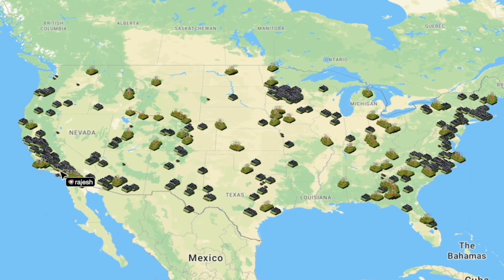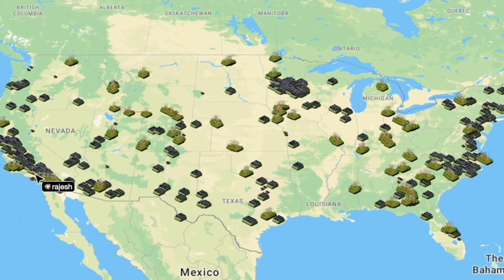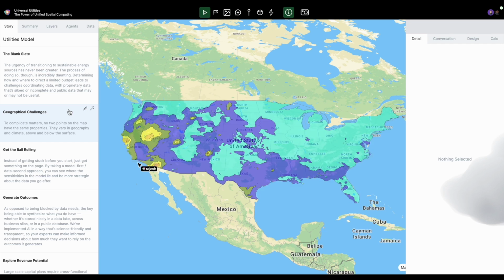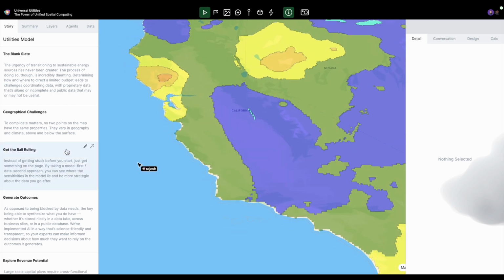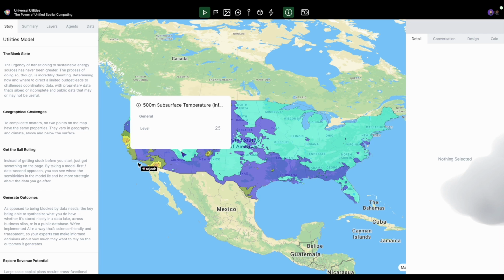Several new technologies like geothermal heat pumps can dramatically improve a community's resilience and drive financial returns for investors and governments. However, data is often incomplete or siloed, and public data varies in reliability and relevance. Adding to the complexity, no two locations share the same physical characteristics. They differ in geography, climate, and conditions both above and below the surface.